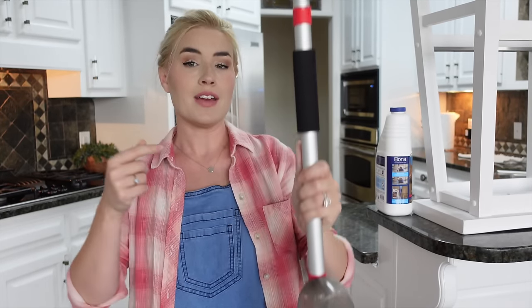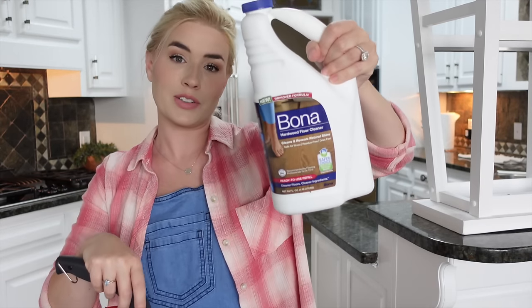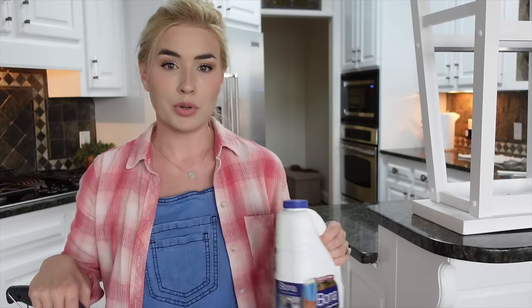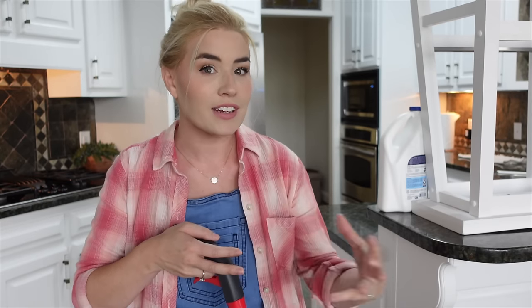Solution on the inside, but instead of squirting it out, I'm actually just gonna take the bonus solution and pour it all over the floor. It's just easier to mop that way. Sometimes I feel like when you're squirting it out, you really have to press hard. It's just not enough, and I want a deeper clean this time.